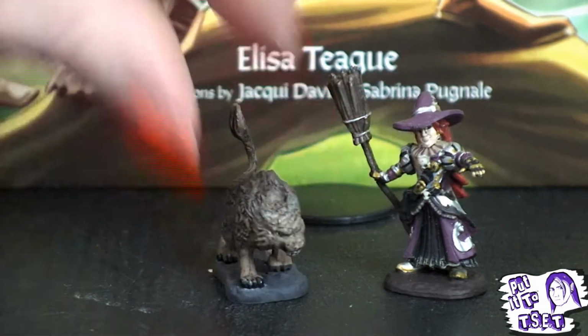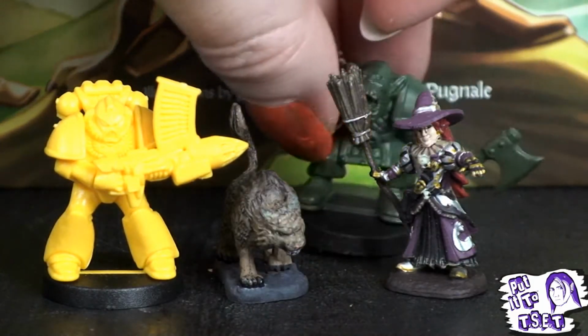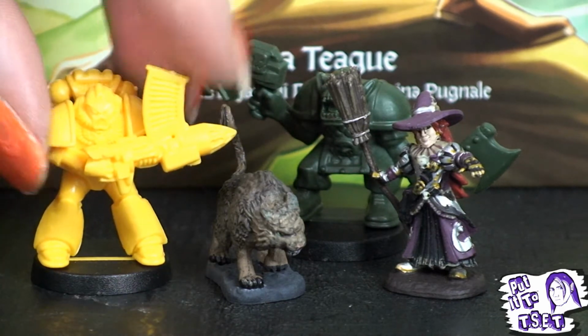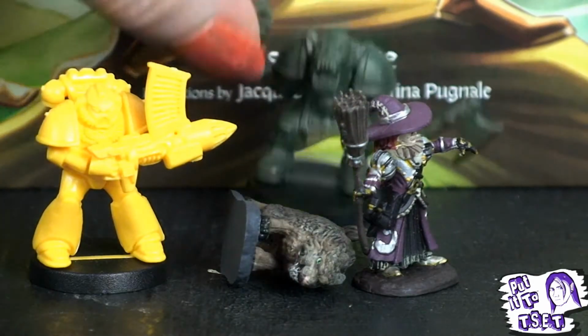Let's do a quick comparison. The only miniatures I have to hand, because I forgot to get the actual Dungeons & Dragons miniatures out, are some Space Marines. I've got myself an orc as well, from the board game Space Crusade, hence why nothing's painted, because miniature painting is not exactly my forte. But you can see on a scale, they're not that bad for miniatures. They're decent enough size. This thing's meant to be a big chunky boy anyway, so that's fine.